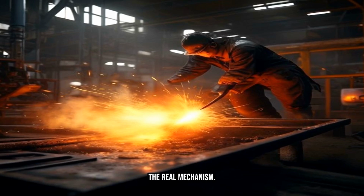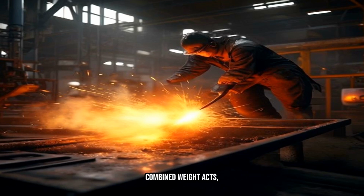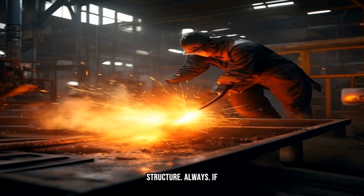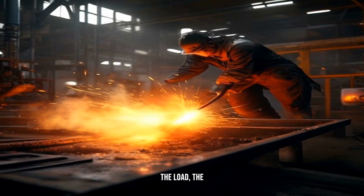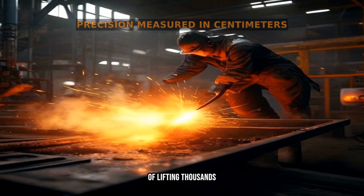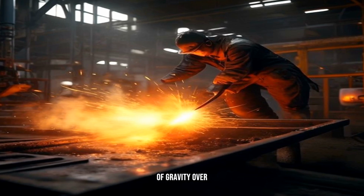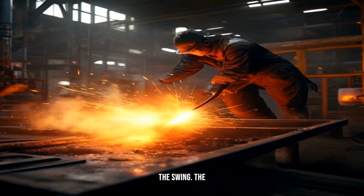Here is the real mechanism. The crane's total center of gravity, the single imaginary point through which all of the combined weight acts, must stay inside the footprint of the crane's support structure. Always. If it drifts outside that footprint toward the load, the crane tips. The entire engineering challenge of lifting thousands of tons is simply this: keep that combined center of gravity over the ground that the crane is standing on, at every point during the lift and the swing.